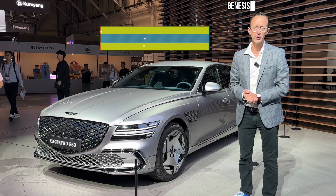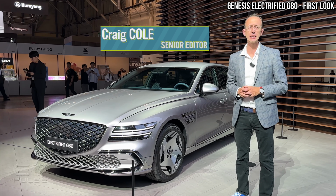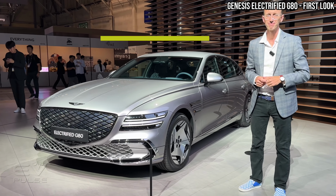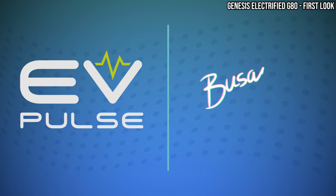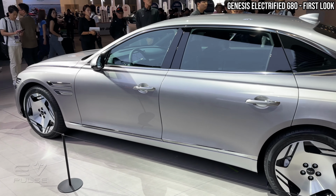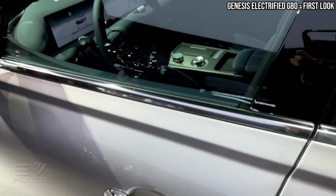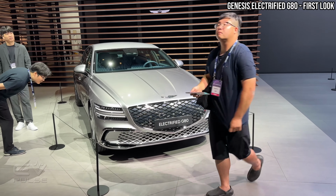Genesis just refreshed the Electrified G80 luxury sedan, and the brand unveiled it here at the Busan International Mobility Show in South Korea. And here it is, the new updated electrified Genesis G80 sedan.